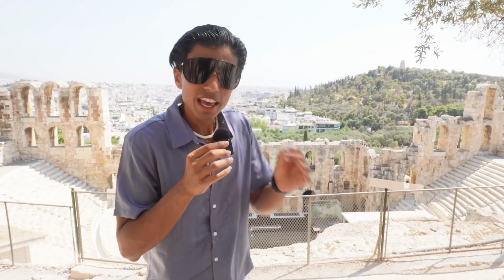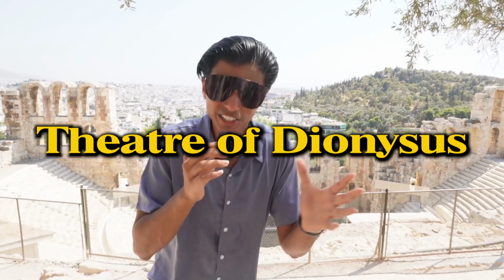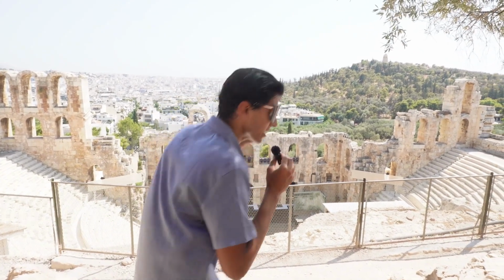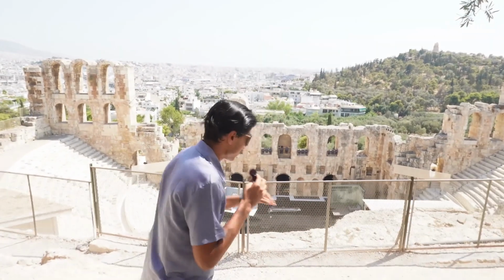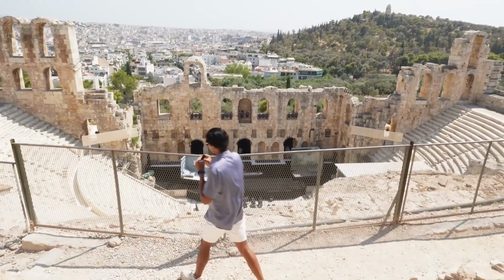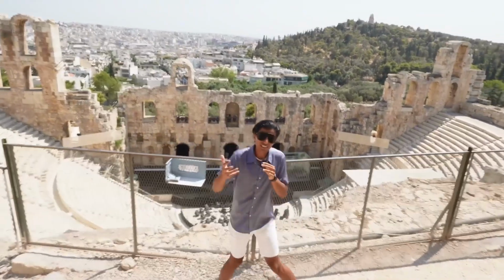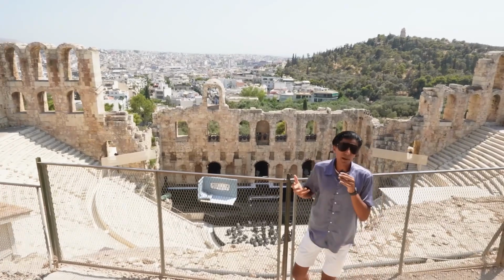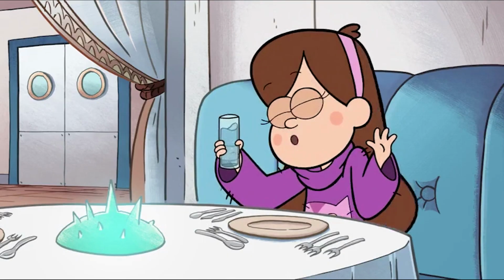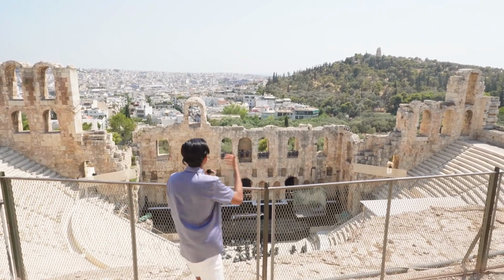And just like that, guys, we have made it to our first stop here in the Acropolis, the Theater of Dionysus. It is the oldest theater in Greek culture, and as you guys can see right behind me, it is looking extremely majestic and extremely iconic. The arches are very majestic and iconic, and there's just something about the architecture of those arches that makes you feel like ooh la la. And my favorite part is not even just the theater. My favorite part is actually the view that is right behind the theater.